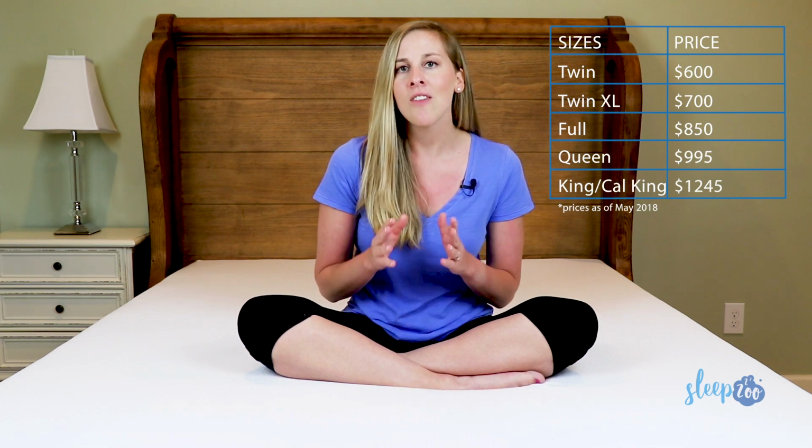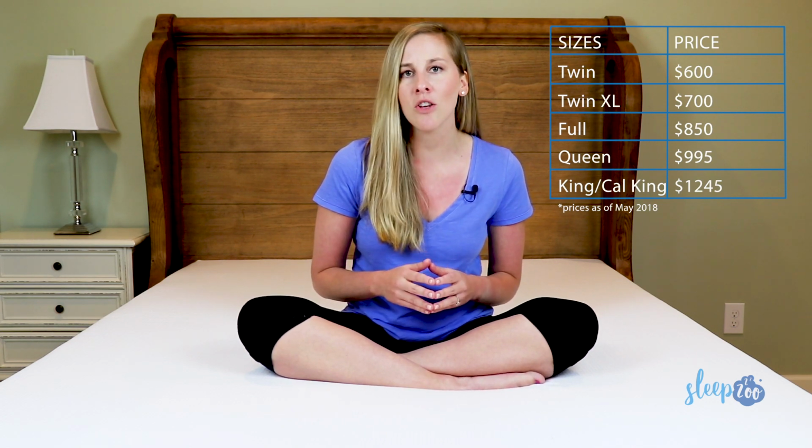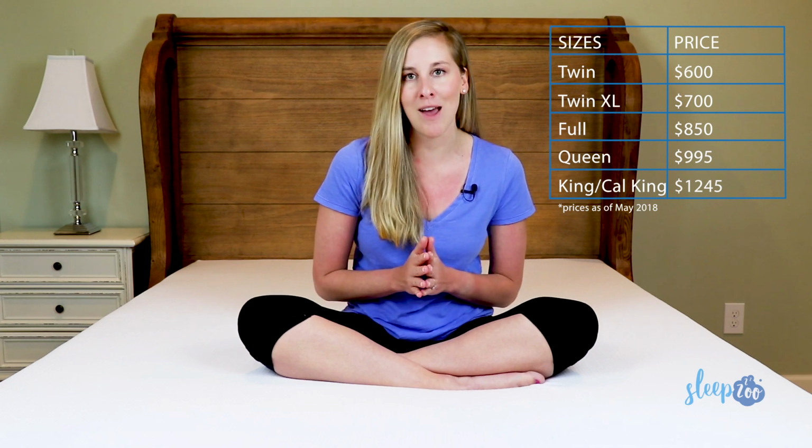So what about the price? Given the fact that this is a hybrid mattress that is fully customized to your preferences, the price is incredibly reasonable. The Helix starts as low as $600 for a twin and goes up to $1,245 for a California king. This pricing presents incredible value for the quality and comfort of this mattress.